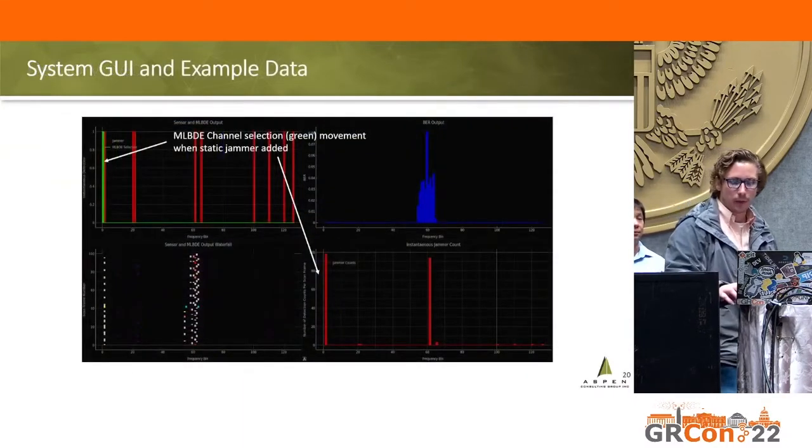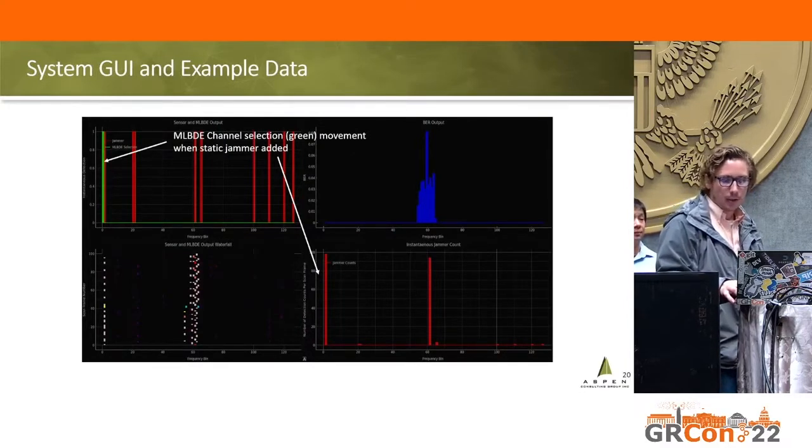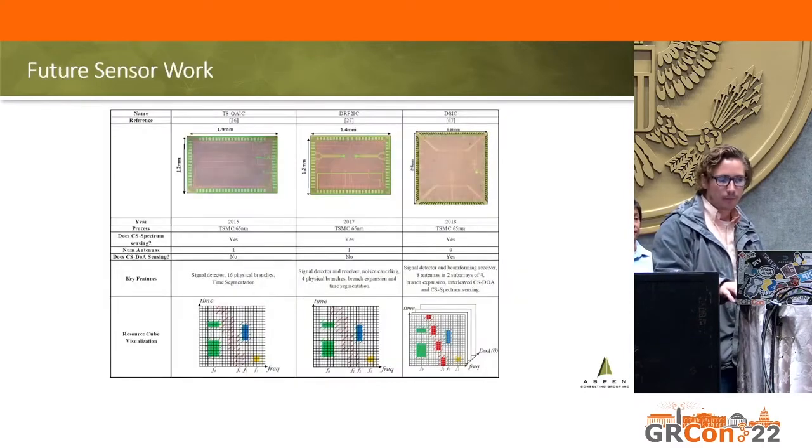This is a description of what you'll see. So this is the system GUI. The top right is the BER output of our BER calculation engine. Bottom right is the instantaneous jammer count coming from our orthogonal matching pursuit compressed sensing recovery engine. The MLBDE is in green, so all the data gets sent to the MLBDE, which comes up with the optimal choice, optimal new channel to select. And the bottom left is the waterfall of detects versus time.